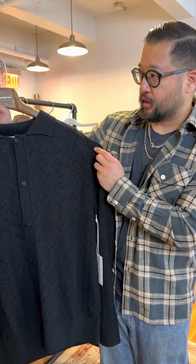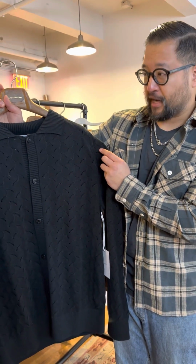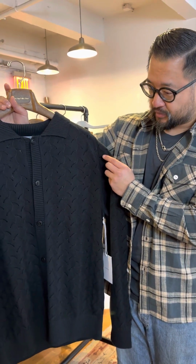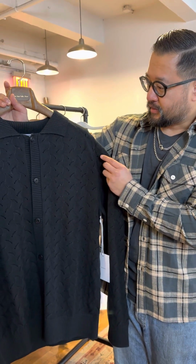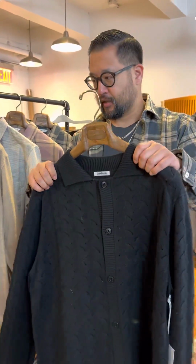Looks really great over a button down as well. You could just wear this with thrash jeans. Yeah, you could put it together with some pleated slacks. Yeah, I really like it. And the weight, again, is what makes this really easy to wear.